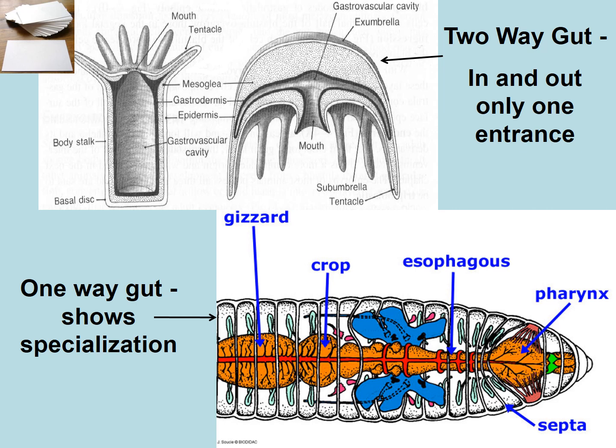Welcome to the 13th video in the Marine Invertebrate Biology course. This is going to be talking about phylum Annelida, the segmented worms, but we are going to start with a little bit of revision. We're talking about the difference between a two-way gut and a one-way gut.